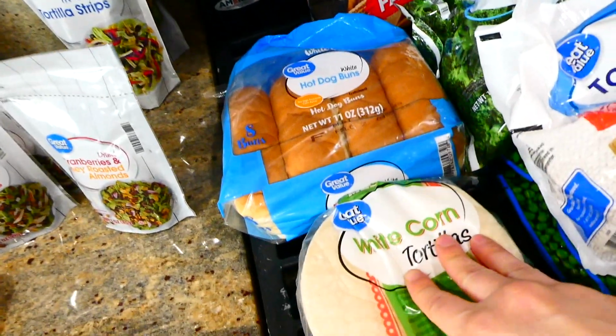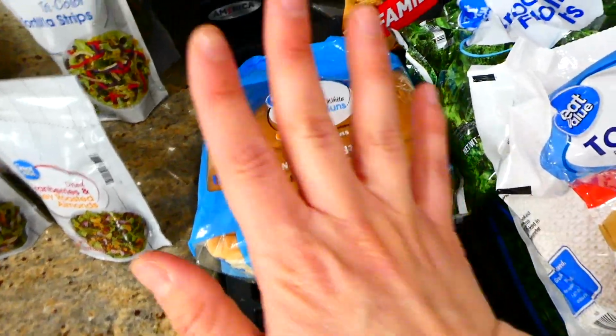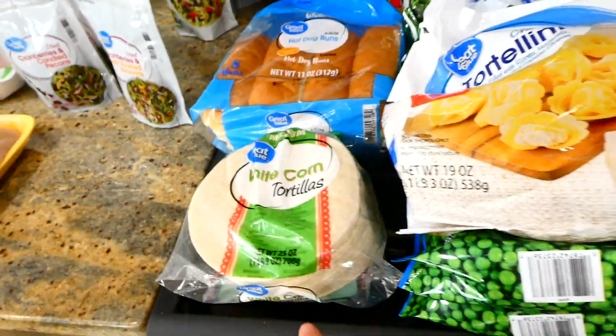I really didn't get much for breads, I'd say. I just got some white corn tortillas and then hot dog buns just because I do have some bread on hand that I do want to use up.